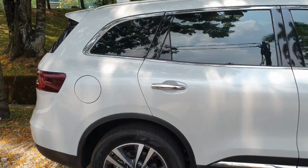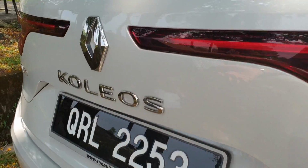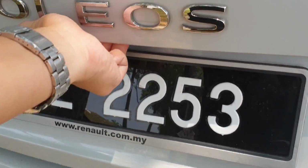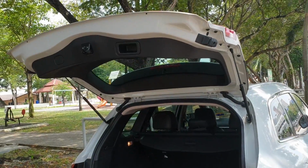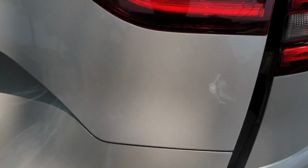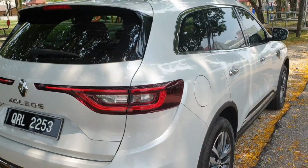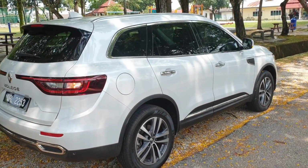the all-wheel drive model had a powered tailgate. This one is just a manual tailgate. So this one you just lift the tailgate manually and that's it. But to me, I think a power tailgate is nice to have. I'm sure you will appreciate this at this price range, but not entirely essential.